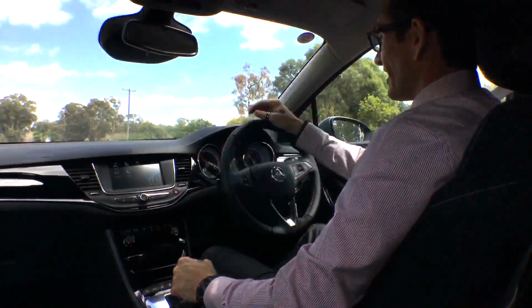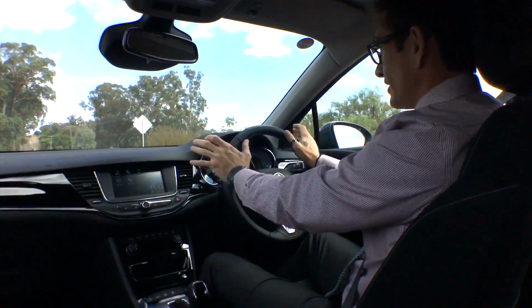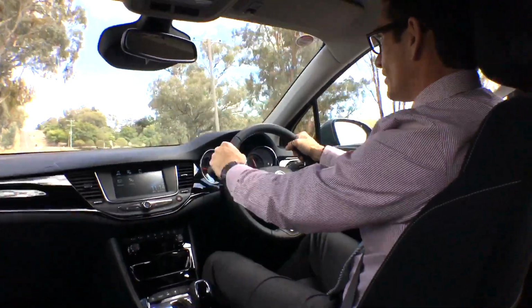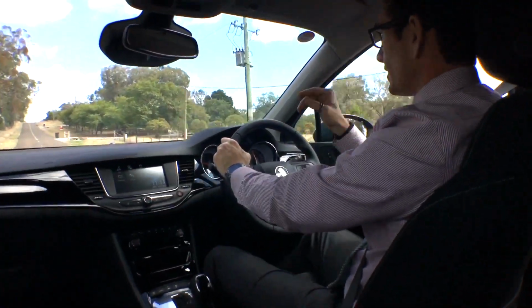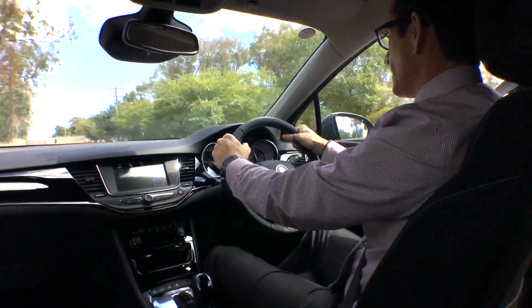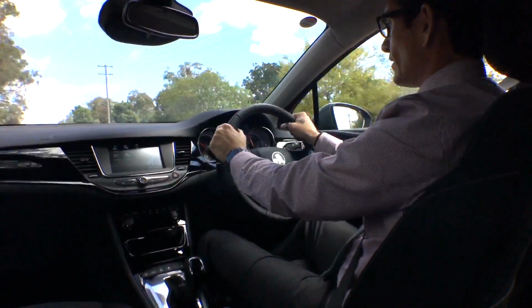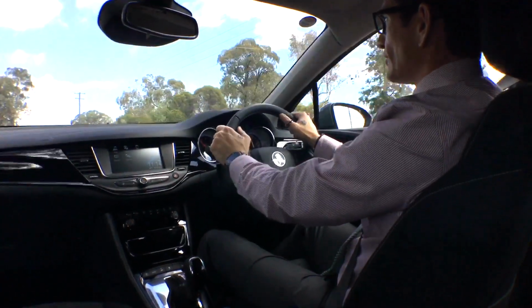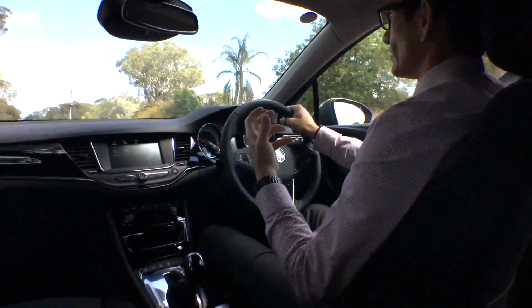They are 5-star ANCAP safety rated, so you do have 6 airbags in the car, vehicle stability control. The good thing about vehicle stability control, and an easy way to explain it, is it lets you gain from the experience you haven't got yet. So if something was to come out now, swerving is the easy part, and getting back into a straight line is where most people come unstuck. So the good thing with the vehicle stability control, it'll use your ABS, your traction control, to pull the car back into a straight line.